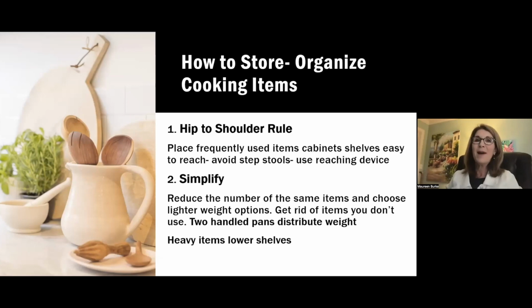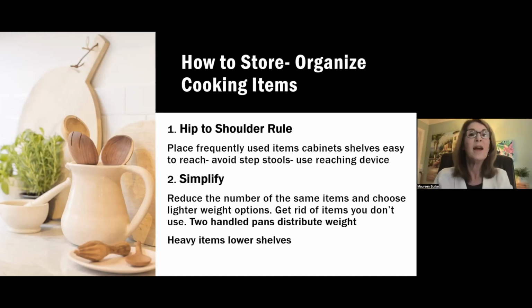And something that occupational therapists are big on is making sure that your body mechanics are operating optimally. So we use the hip to shoulder rule. And what that is, is trying to keep the most used items anywhere in your house, but for this talk, in your kitchen, between your hips and your shoulders. So this will avoid undue overreaching and underreaching with going down to the floor. This concept could also be used in your shower, to have a shower caddy, so you're not reaching down to get the shampoo on the floor or turning around to get it in the back of the shower. So again, just keeping things between your hips and your shoulders.